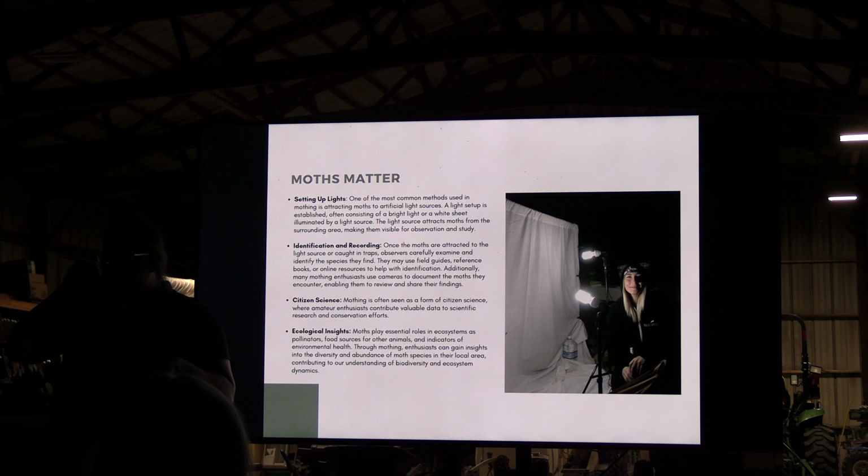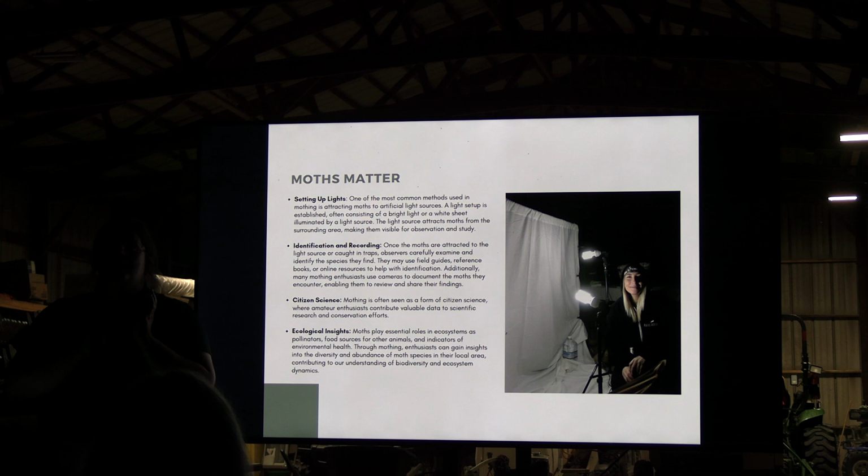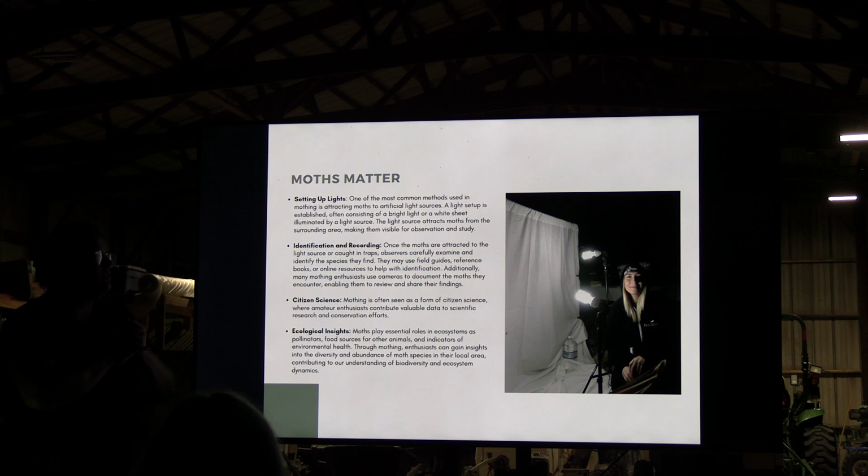So we're doing something tonight called light sheeting or mothing, and we set up a few different lights in there. Some different moths are attracted to some different lights. A lot of them are attracted to mercury vapor lights, and then they also like UV lights or black lights. They're not really interested in LED lights, and I do have a couple over there to see what'll happen.